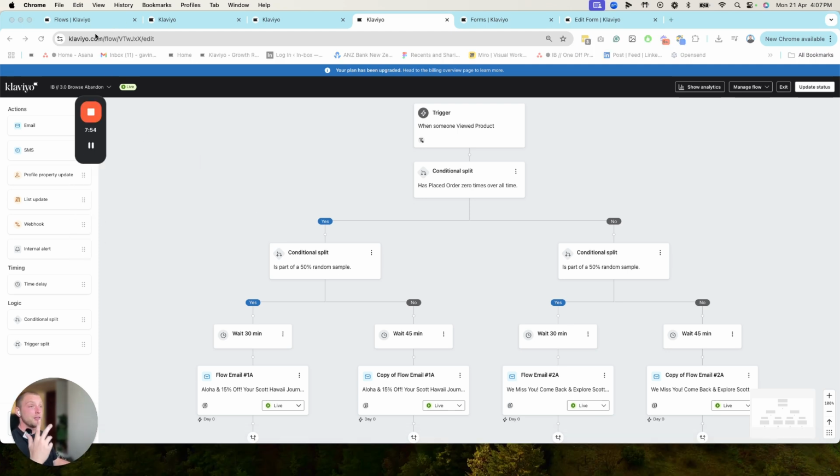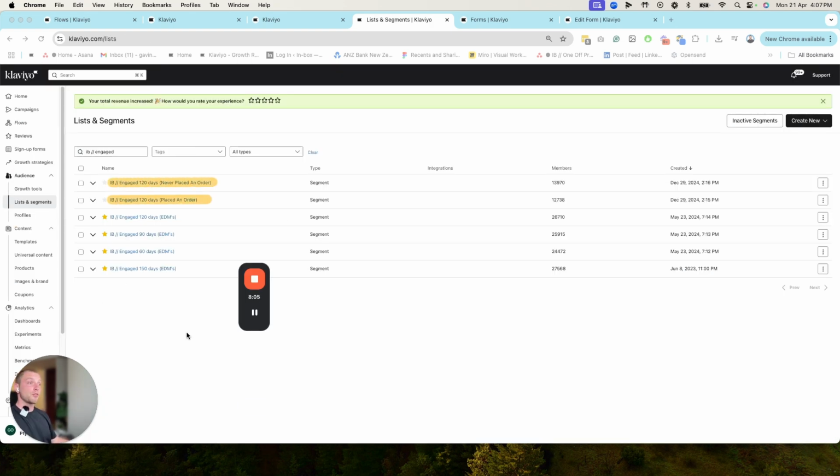Then, to make this even more effective, because we're taking this logic and treating people differently based off their purchase histories within the flows, you should be doing the exact same thing for your campaigns. You should have two segments: engaged, never placed an order, and engaged, placed an order. Now I'm making this engaged 120 days. You can play around with that time frame.